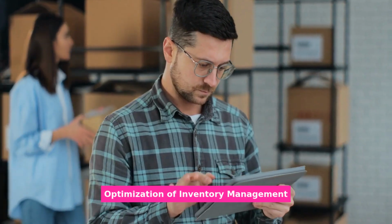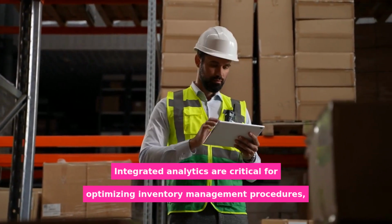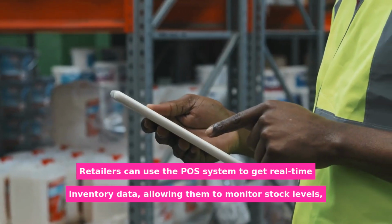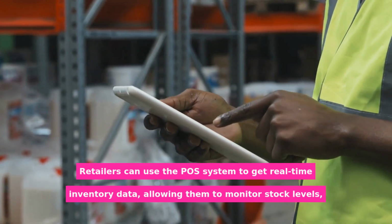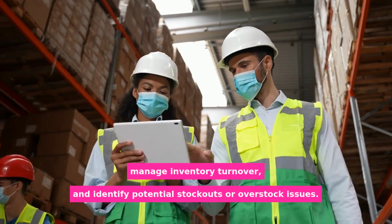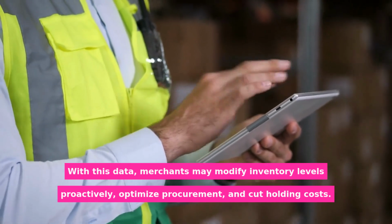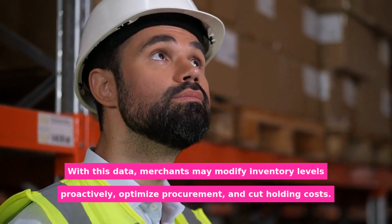Optimization of inventory management. Integrated analytics are critical for optimizing inventory management procedures, lowering costs, and increasing overall efficiency. Retailers can use the POS system to get real-time inventory data, allowing them to monitor stock levels, manage inventory turnover, and identify potential stockouts or overstock issues. With this data, merchants may modify inventory levels proactively, optimize procurement, and cut holding costs.